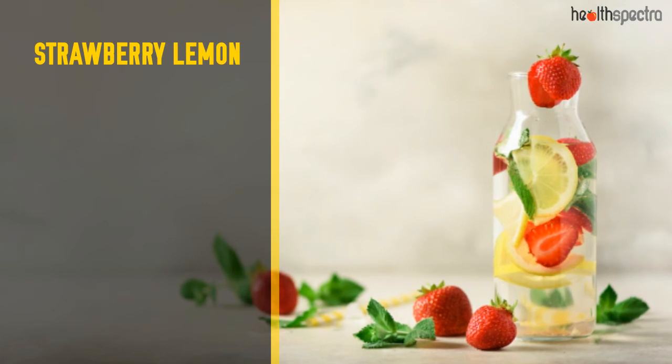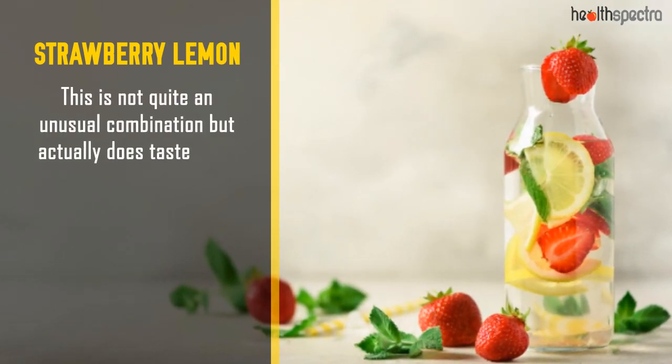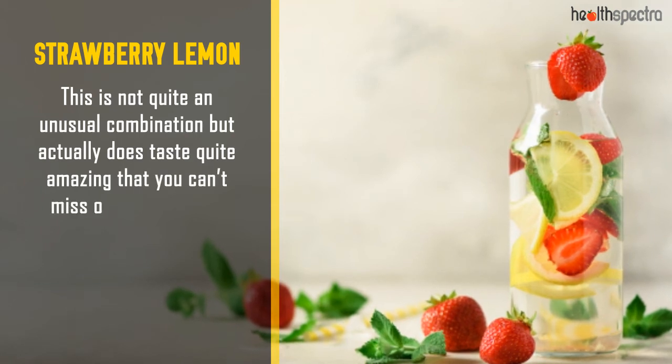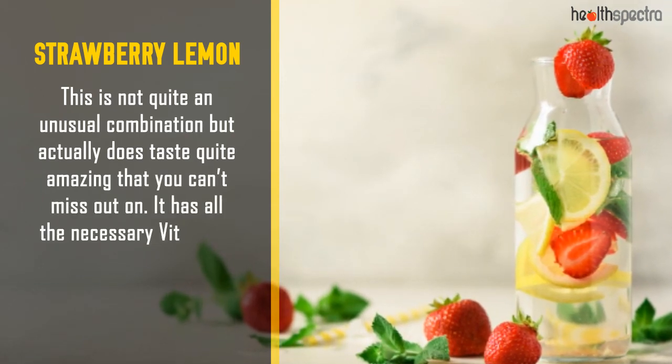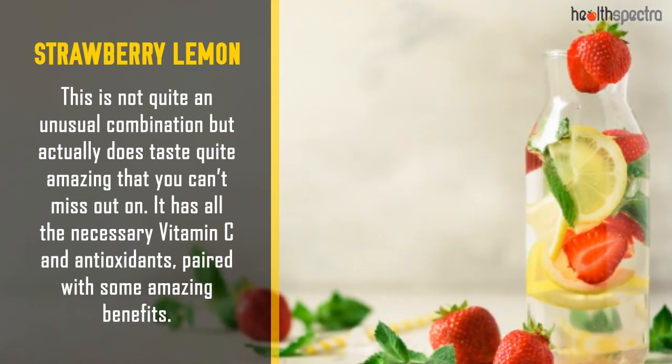Strawberry lemon. This is not quite an unusual combination, but actually does taste quite amazing that you can't miss out on. It has all the necessary vitamin C and antioxidants, paired with some amazing benefits.